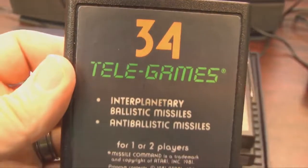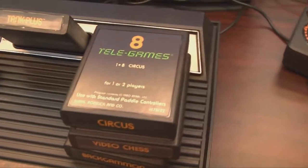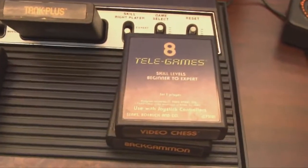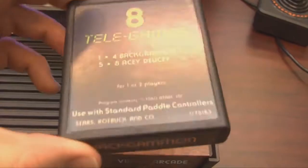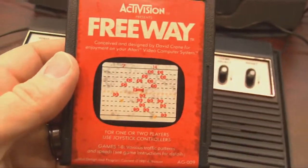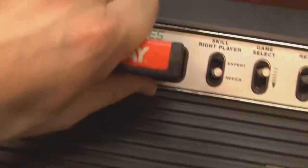So if you've been collecting for your Atari 2600 and have wondered what these TELE Games games are, now you know. They're SEARS. And there's no reason you need to get one of these Video Arcades instead of an Atari 2600, it just looks cool. And it's an important piece of video game history. It plays Atari games, it works with Atari controllers, and if it's broken, maybe you can ask the tech department at SEARS if they know how to fix it.